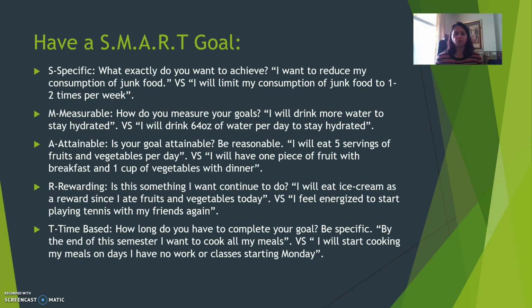Measurable: I will drink more water to stay hydrated. What is the definition of more? Let's measure it. I will drink 64 ounces of water per day. Or I will eat 2 servings of fruits every day.